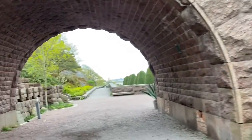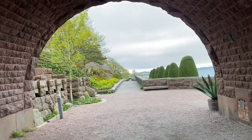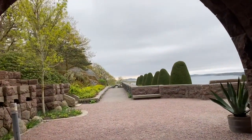Go around at the back. Maganda doon ang garden. Instagramable.